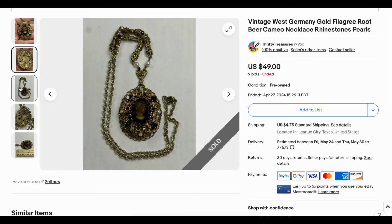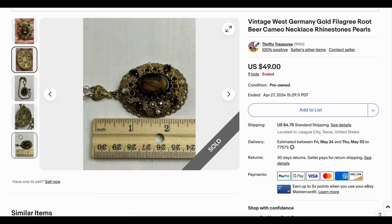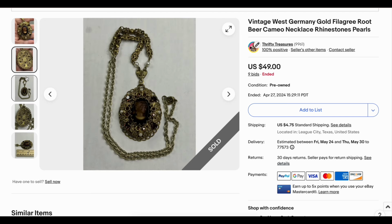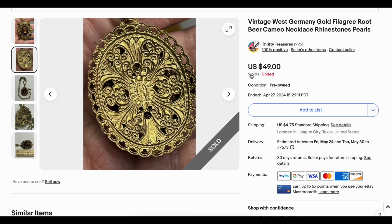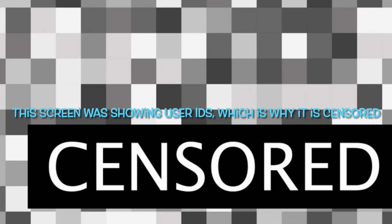And this one, gosh, I think I had listed it for $150 originally. I was really out of my mind because nobody paid that price, which is why I came back and listed it again and ran it as an auction, and it did sell for $49 plus $4.75 shipping. Let me see what I started the auction at. I started it at $24.99. So that was a good deal on that one.